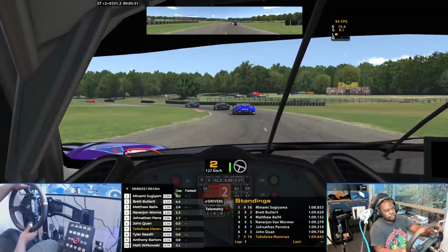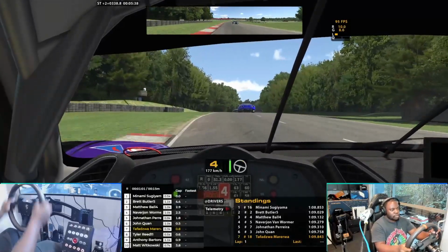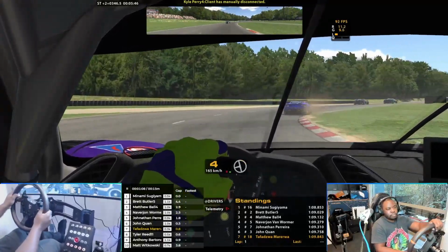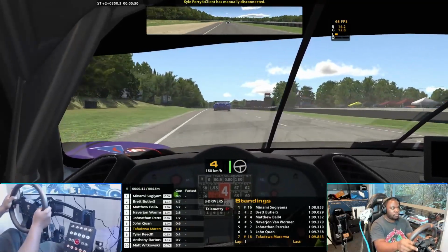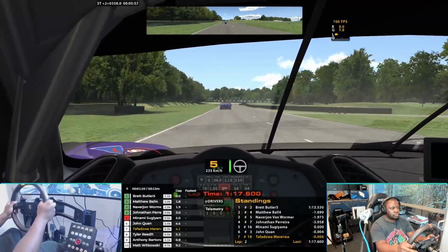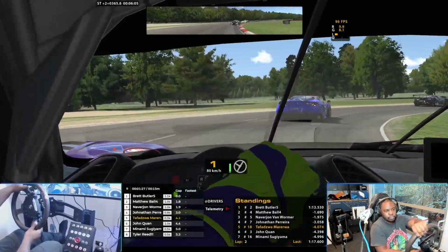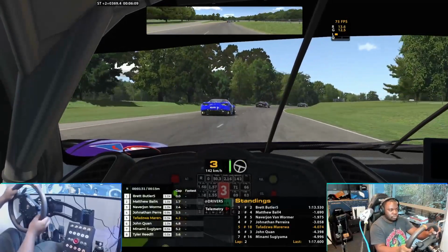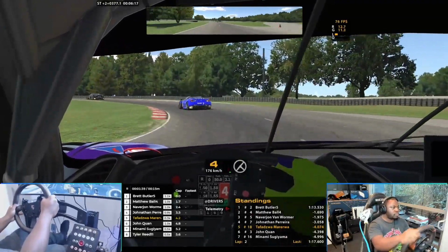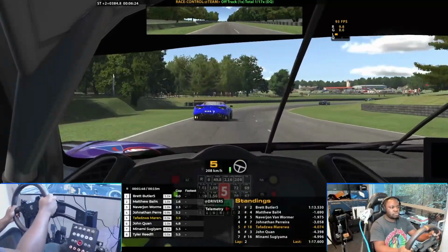Tires haven't quite warmed up yet. You can feel it. Not all the grip is there. The stewards have warned us for cutting the track. Keep it between the white lines.